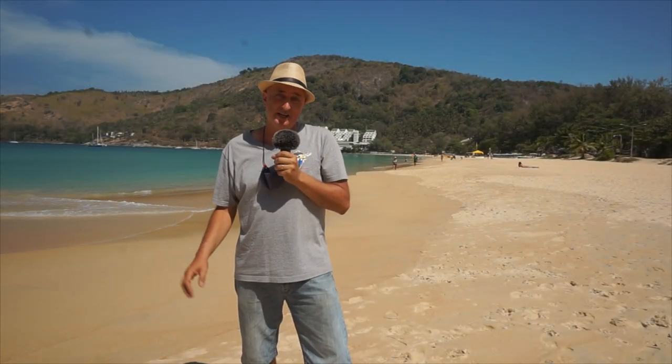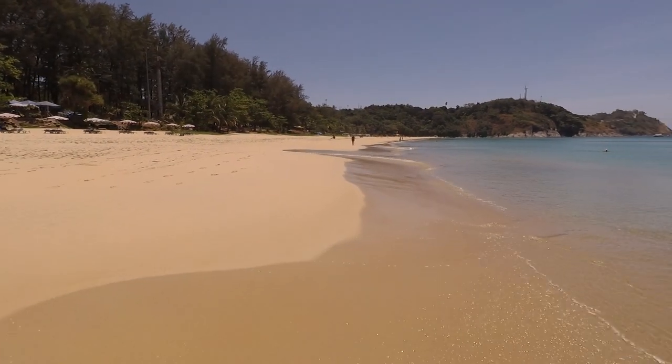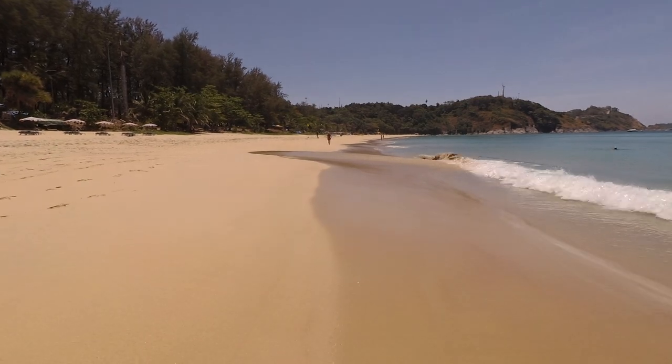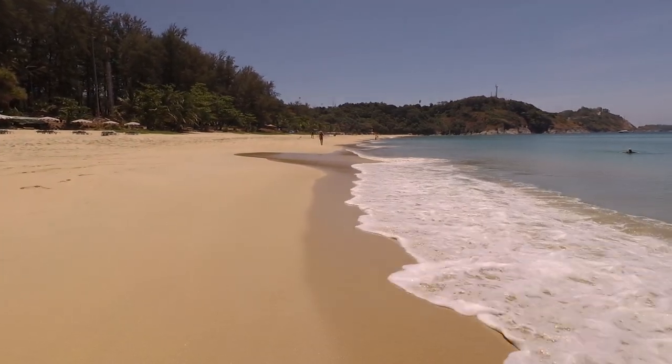The beach here at Nai Harn is one long stretch of sand which gradually slopes into the sea, making it a great place for swimming or just generally enjoying the water.